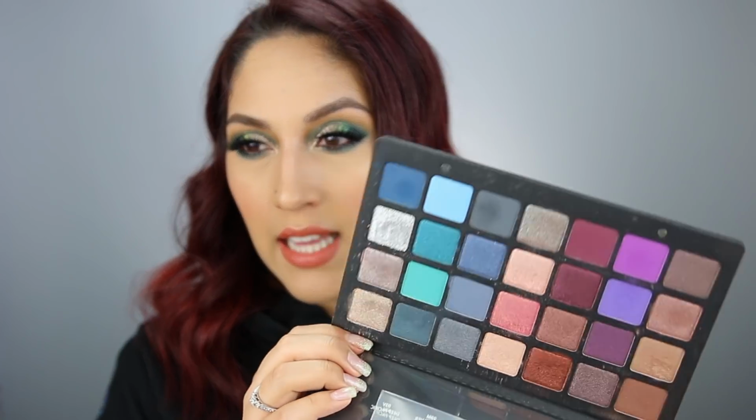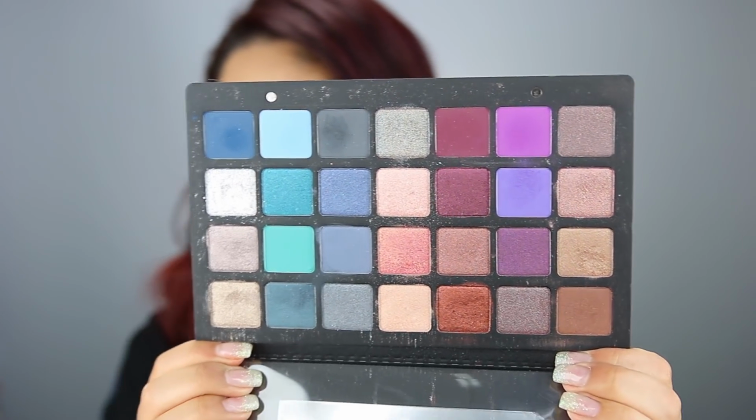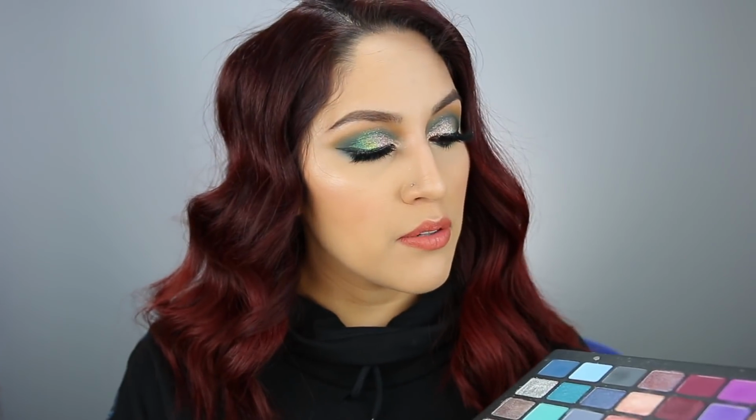And then the last palette that I enjoyed was this one by Natasha Denona. This is the Blue Purple palette, and this is what the inside looks like. Mine is pretty much well loved. It's very messy. The shimmer shades are beautiful. If you're wondering what's on my eyes, it's actually Natasha Denona Gold palette, and on the inner part, this extra shimmer is actually a Stila glitter.